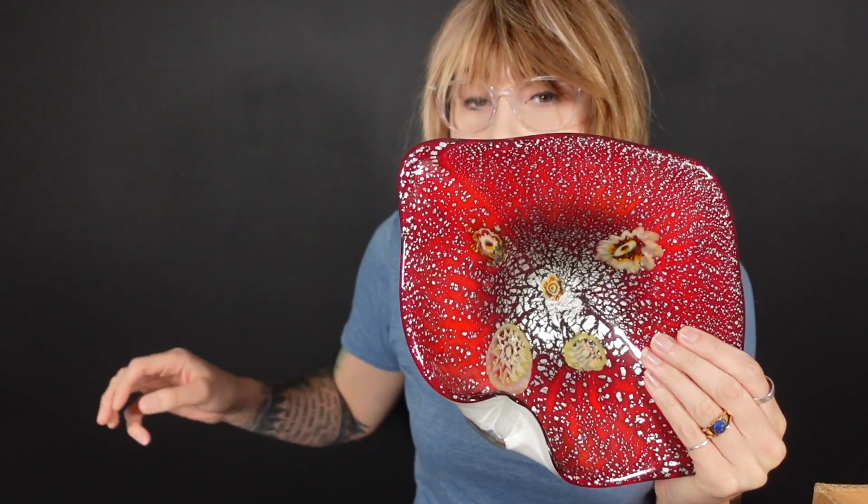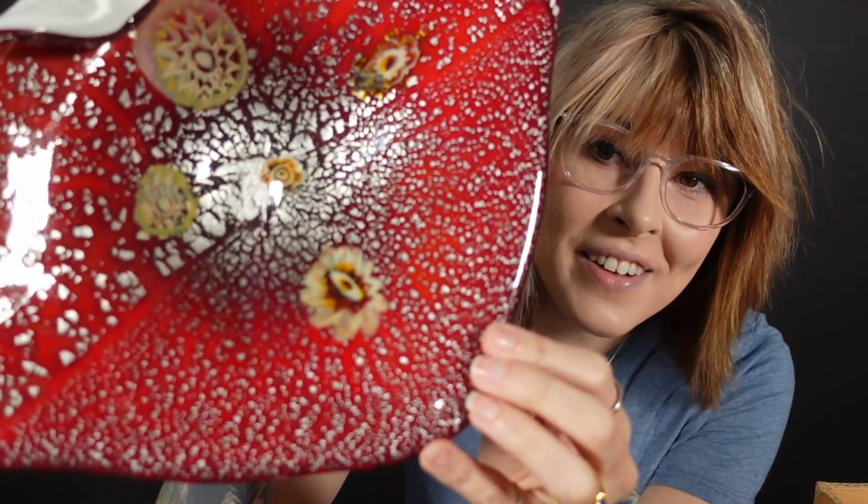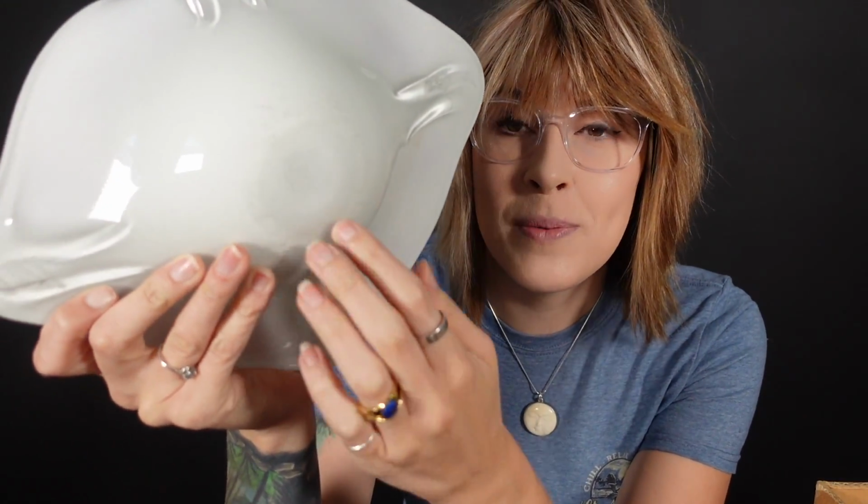We've got red. It's got a nice little bubble there in the center, just an imperfection from when they made the glass, but beautiful, beautiful red. I love those big chunks of millefiori in there. And you can see the bottom, it's real scratchy, so it must have scratched along a table for quite a bit, but that's just absolutely beautiful. So those were two pieces in that lot that I paid about $60 for.